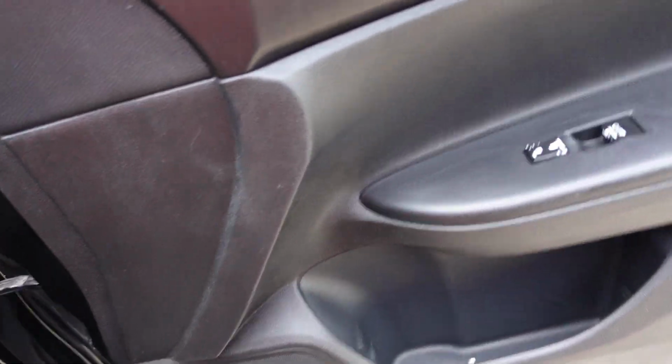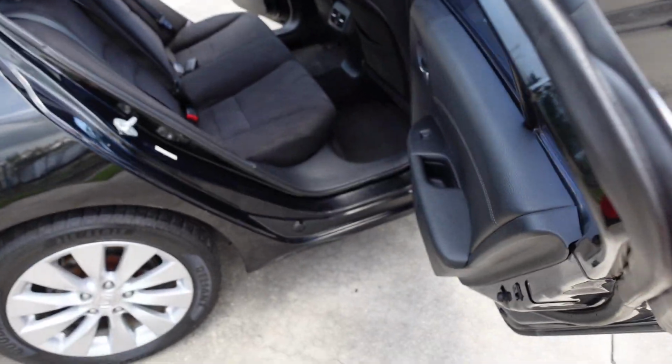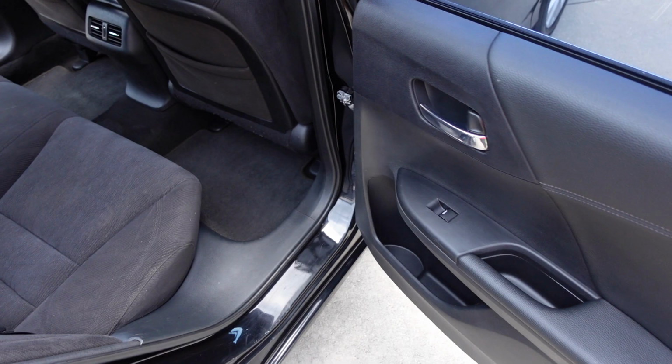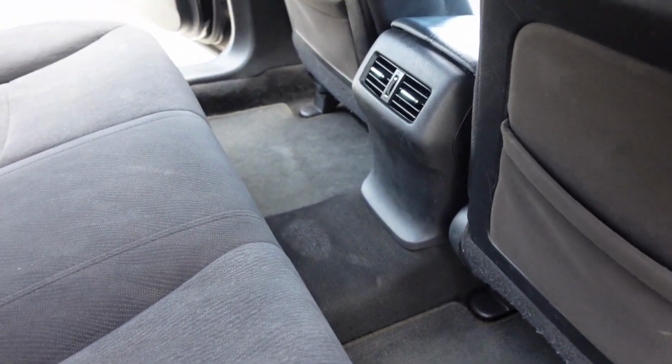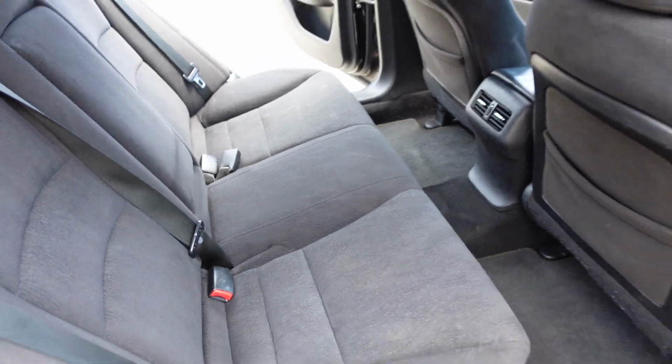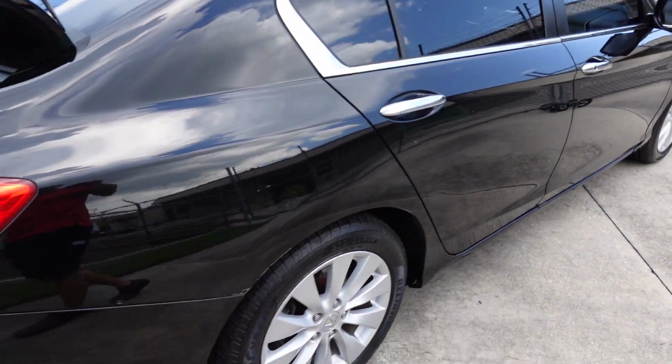For power options, we get power windows, locks, mirrors, and driver's seat along with a sunroof. Now the front two windows are automatic up and down for the driver and passenger front. We get the addition of rear AC, so the rear passengers are comfortable. That is a nice feature. And then we get a rear console fold-down armrest with dual cup holders. Tinted windows all the way around, looks very beautiful along the side.